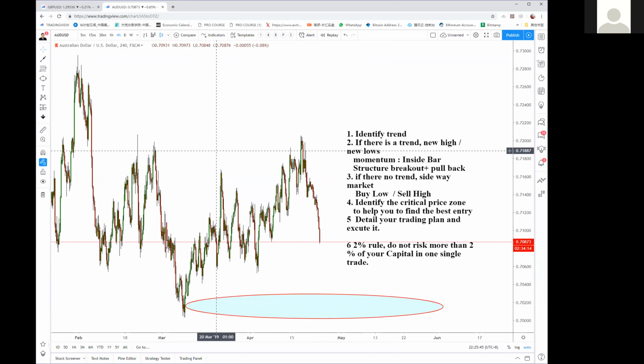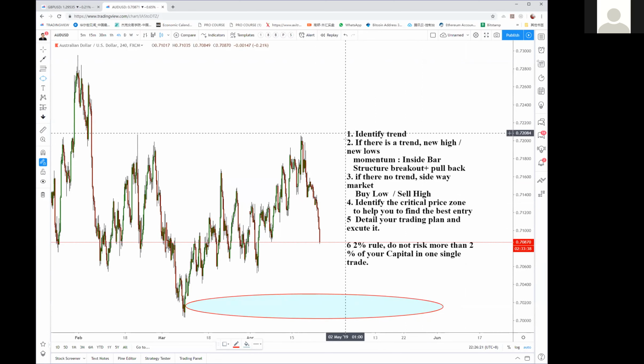Some people don't know how to find trends. Some people don't know what an inside bar is. Some people don't know what a breakout trade is. Some people don't know how to buy low and sell high. Some people don't know how to find a critical price zone. Some people don't know how to make a trading plan to catch the trend. Some people don't know what 2% risk is. If you don't know, you cannot trade, and you'll be suffering from loss every day. You should be able to make the whole sequence from step 1 to step 6 through all your trading.